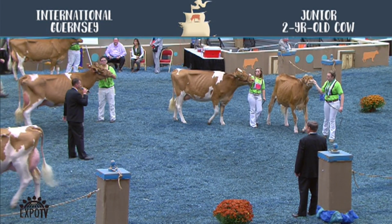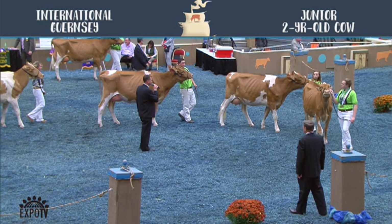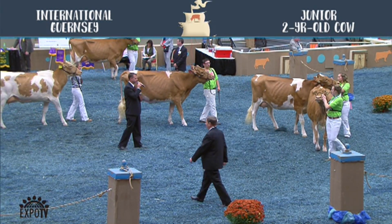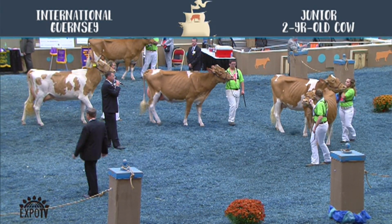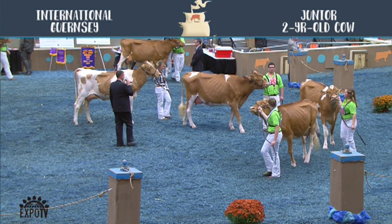She's got more width through the muzzle, more width through the chest, and a longer bodied individual than another beautiful uddered young cow coming out in sixth. The sixth cow, you love the height and width, the quality of udder that this cow has, and it's those advantages that get her over our cow in seventh. Congratulations.